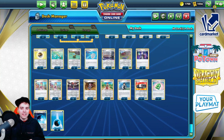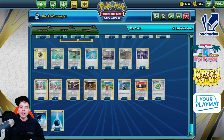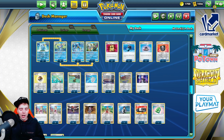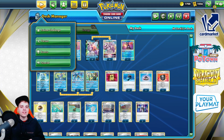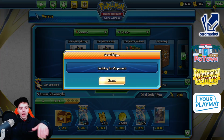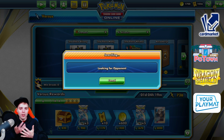So pretty much a standard Inteleon list, but they added in the Emergency Jelly package, a Water Energy to protect yourself from insta KOs from something like a Giratina or something like an Amazing Rare Yveltal, and they also have of course this Serena here, having some additional consistency in the early game, or have an additional gusting card in the late game.